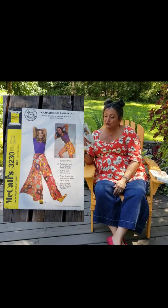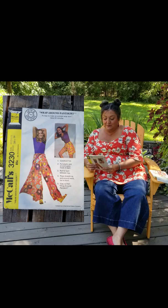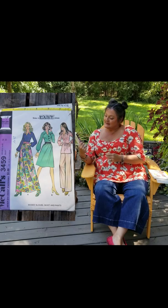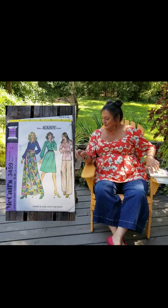Then we have 1971. This is a pattern for Mark's Aunt Lori, who is our age. McCall's 3230. Check out the fabric. These are wrap pants and wrap shorts. And I was very young in 1971, but I do remember that those wrap pants lasted forever because my aunts all had them. So that's so cute. Here's another pattern Miss Teresa made for herself. McCall's 3459. It's in a size 16, so Grandma Teresa was a size 16. Love the fabric of that skirt. It's just fantastic. That's a cute outfit right there.